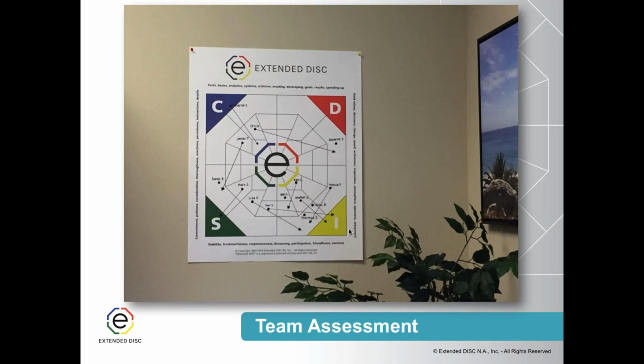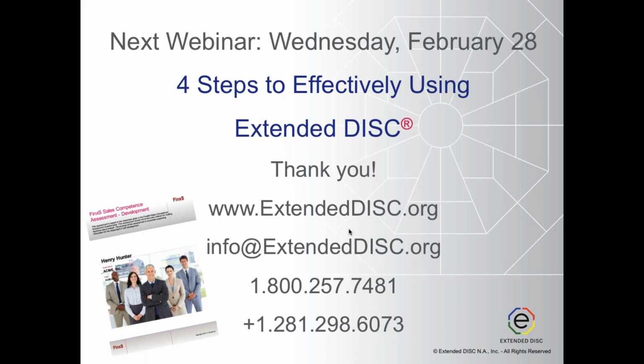The onboarding process using Extended DISC is a very simple process, and it doesn't take a lot of effort. The bottom line is that you just need to do it. And it's something that has significant return on investment. We talked about a lot of statistics in different studies, but what I found important when I was researching this topic a little bit further, I found that 58% of employees are likely to stay at the company for 3 years if they experience a great onboarding program.